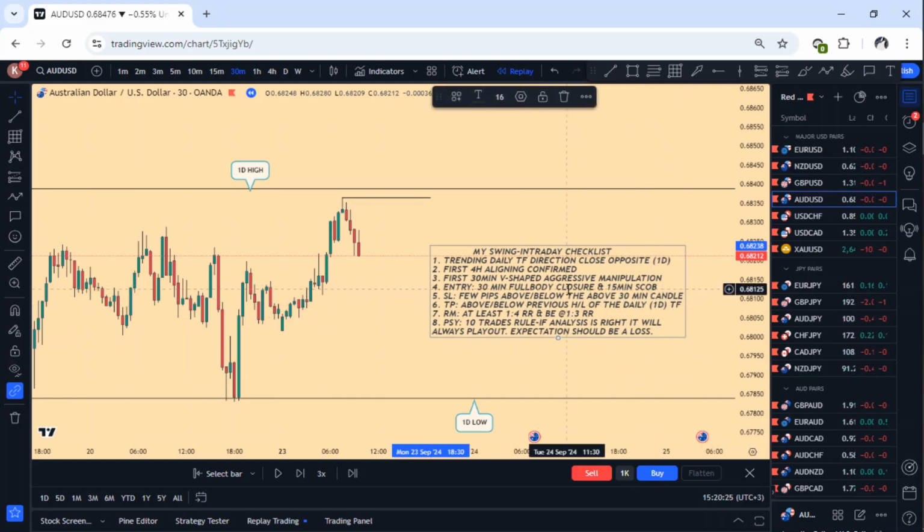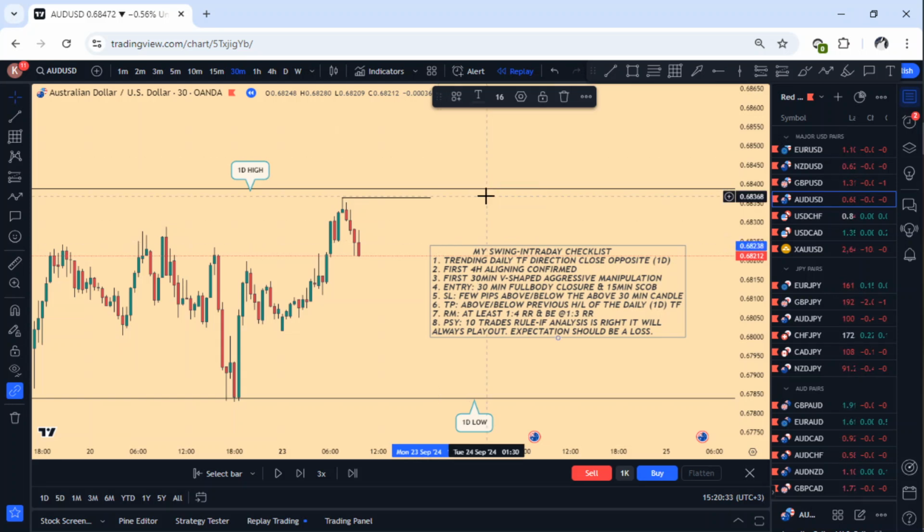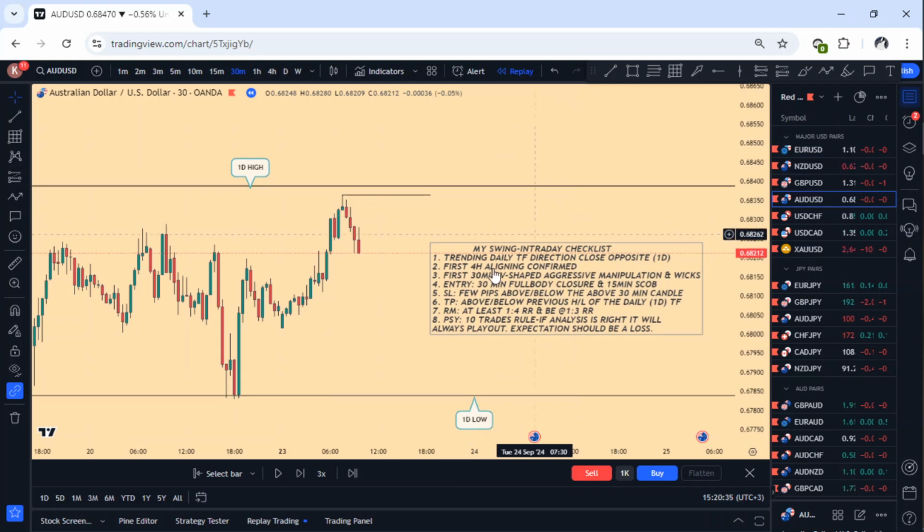That wick manipulation, let me see my swing trading checklist. Yeah, so we need to look for V-shaped aggressive. So we can see that the first move was done. Now I need a very aggressive move. That is usually a pullback and manipulation. So I need the wicks. When I see the wick like this, I know that the market is beginning to prepare. So I'm just watching. There's nothing I'm doing.